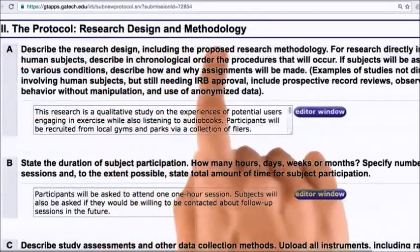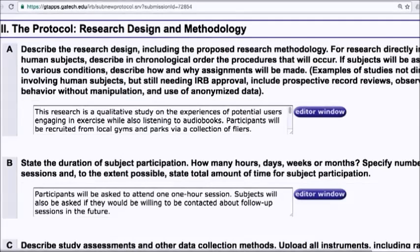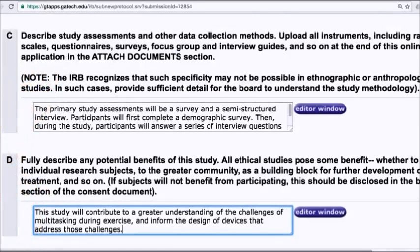Under the Research Design and Methodology section, we describe our research. First, we describe the research design and the methodology. With human subjects research, this focuses on what users will experience and in what order. It also covers some experimental details like how subjects might be assigned different experimental conditions. Then we describe the duration of subject participation to make sure subjects aren't being asked to do too much. Depending on what we're doing, we may then need to provide data collection methods. This includes things like surveys, pre-tests and post-tests, interview scripts, anything pre-prepared to elicit data from the participant.